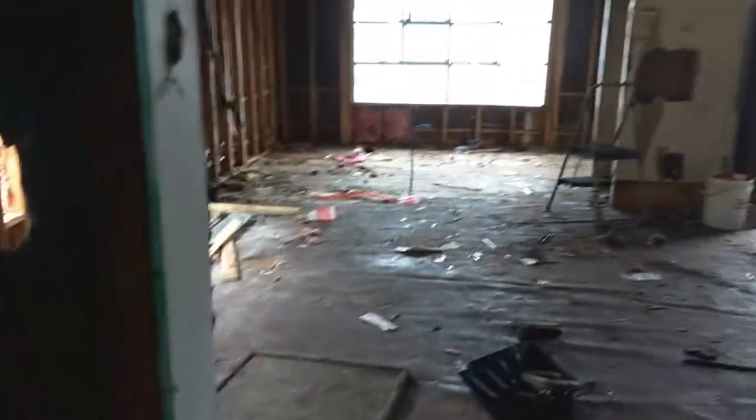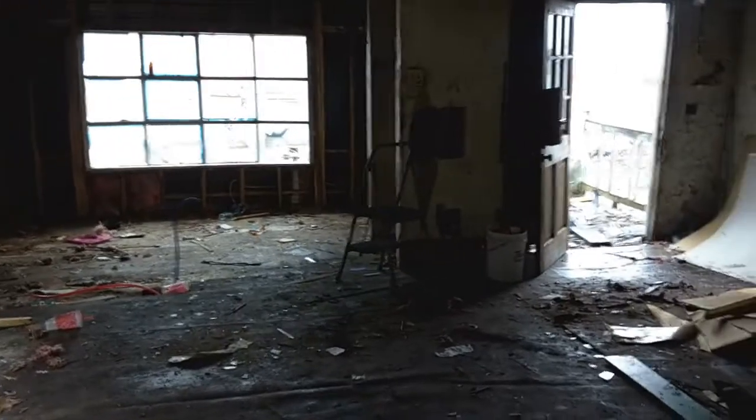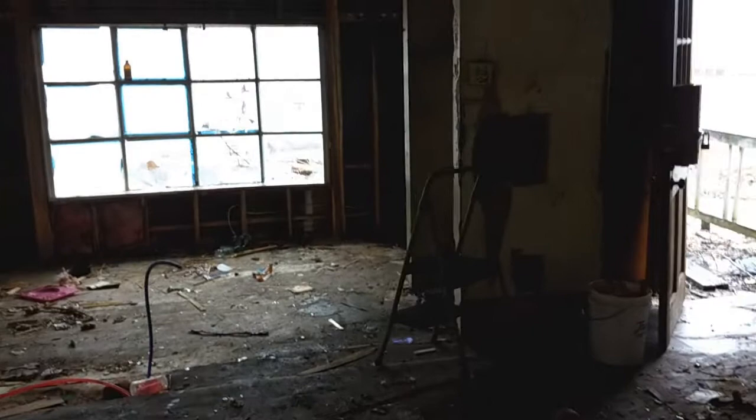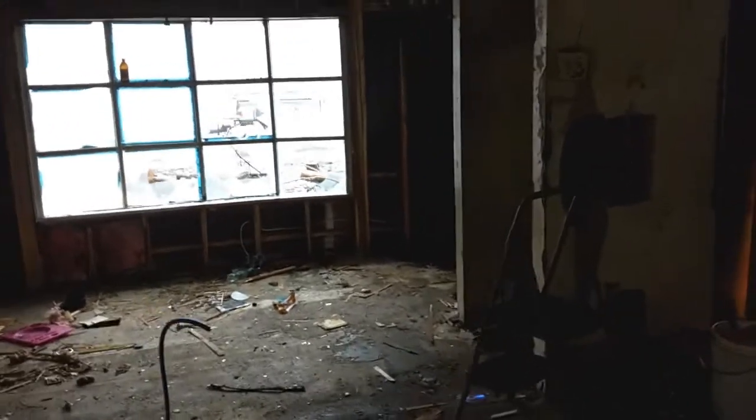People lived here for a while. No running water, no heat. Just do whatever they could to stay alive. Get their drugs and... filled the old farm truck. Probably did at least 10 truckloads to the dump.